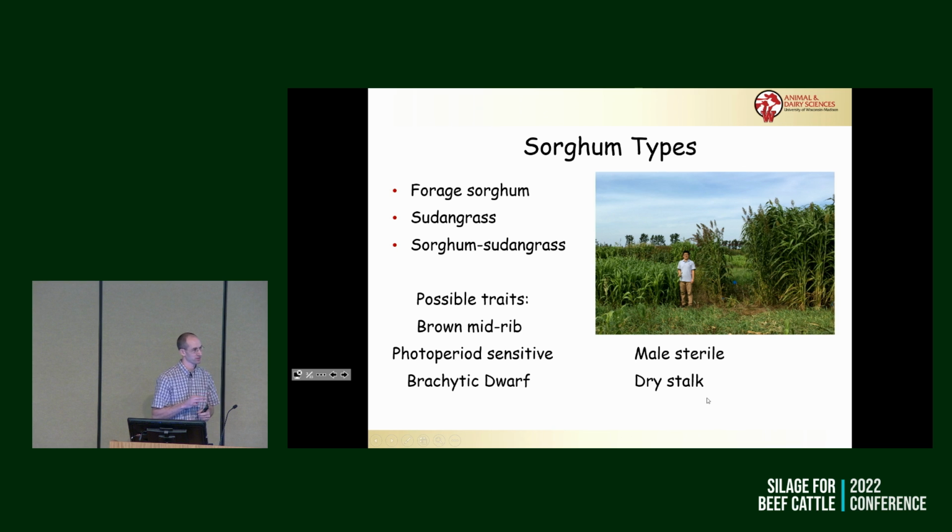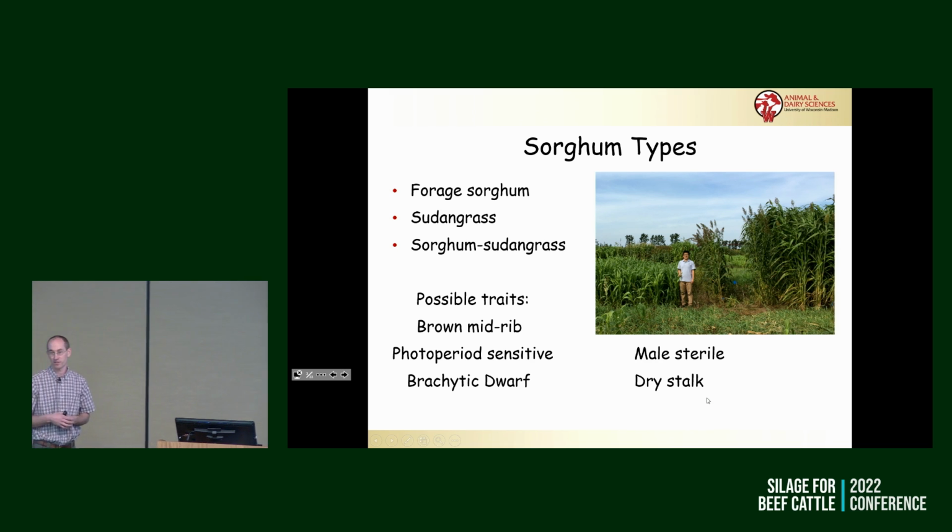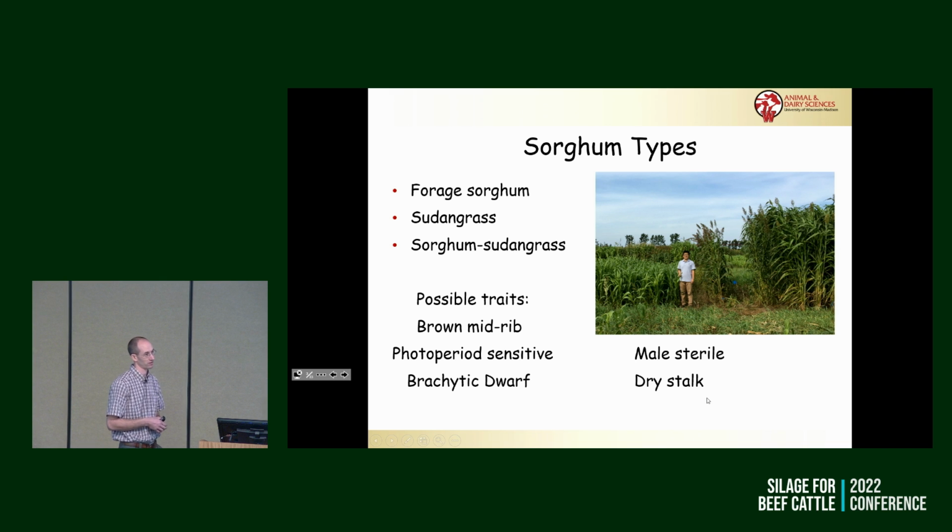Within these 3 types, you've got all these different traits to choose from. So you have brown midrib, and most of you are probably familiar with that. That's going to decrease the lignin content in the plant, and it's going to increase your fiber digestibility. So if you're looking to feed this to, let's say, growing cattle or lactating dairy cows, that's something you want to look for, the brown midrib trait, because you're going to try to improve the fiber digestibility of that forage.